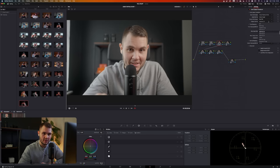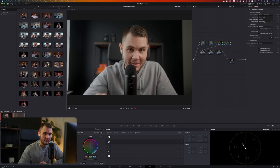Or actually, let's go with Rec 709A. Let's actually go with this one, use timeline. I was uncertain what I do. Yeah, that looks the same. But basically now it's going to go from S-Log 3 to the timeline gamma that I have, which is Rec 709. I'm going to leave this because it's so confusing.